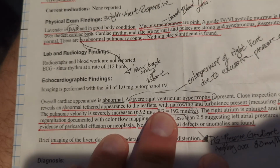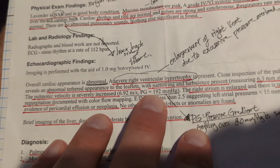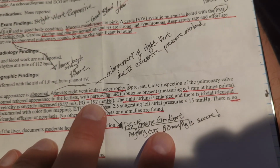80 mmHg is typical. Anything over that is considered severe. So she's gone quite a bit over there.